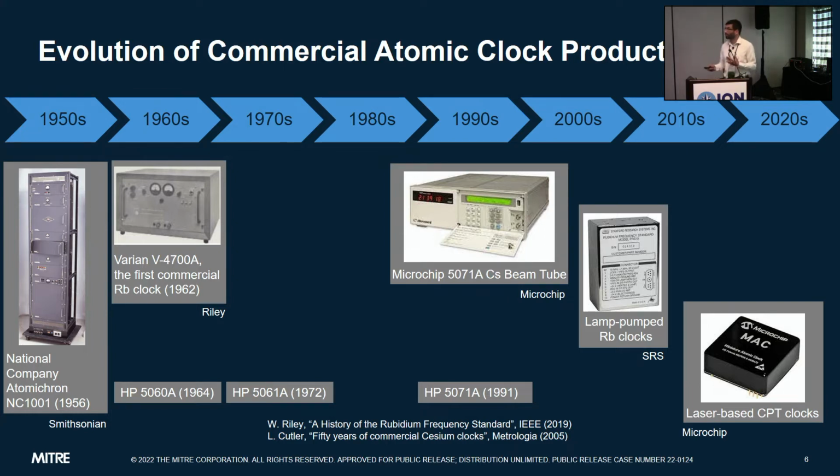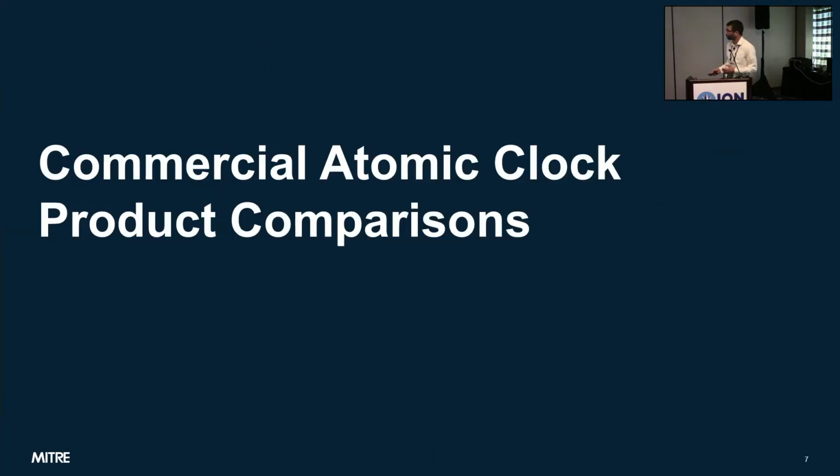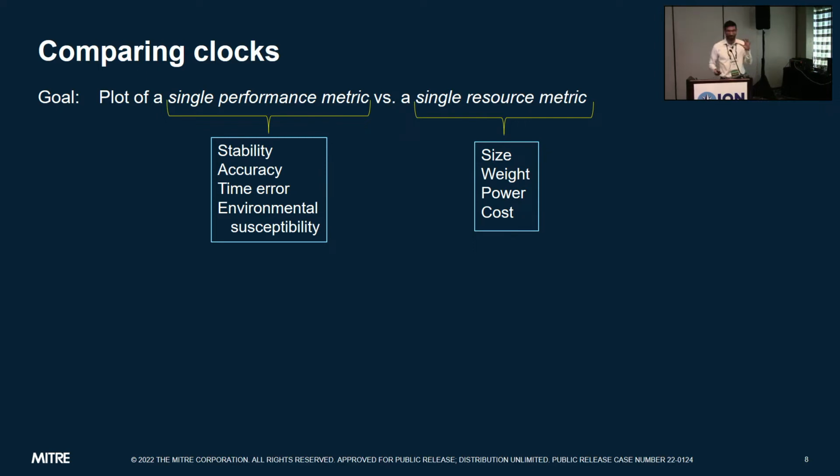What we'd like to be able to do is compare these clock products, not longitudinally, not over time, mostly because we don't really have great access to many of the old data sheets, but vertically. So I take a snapshot of the field at 2020 and look at how different products compare to each other. And so we set out to do that. When we started looking at this a couple of years ago, we tried to come up with a global quality factor for clocks, a goodness parameter. What we wanted to do was plot a single metric related to the clock quality as a function of a single resource metric. And we got stuck because there's not a great way of doing that.